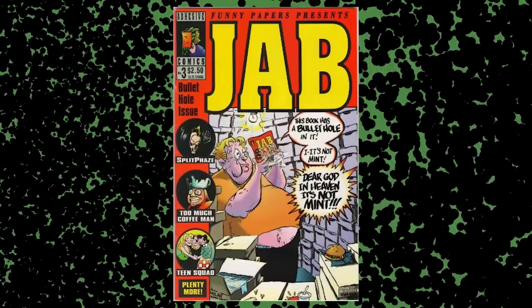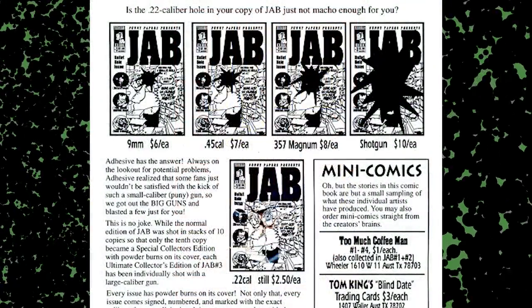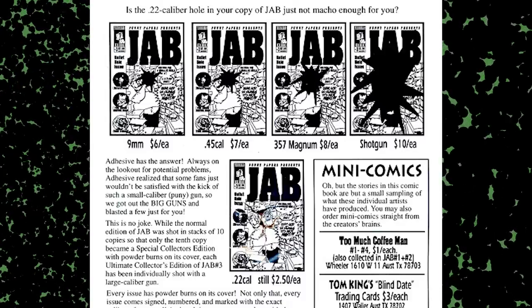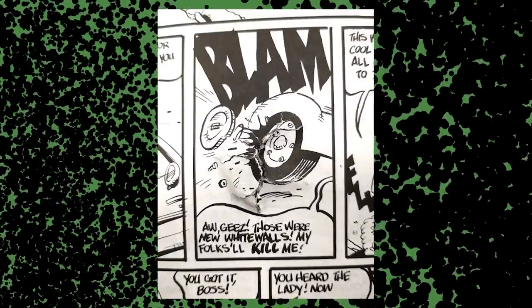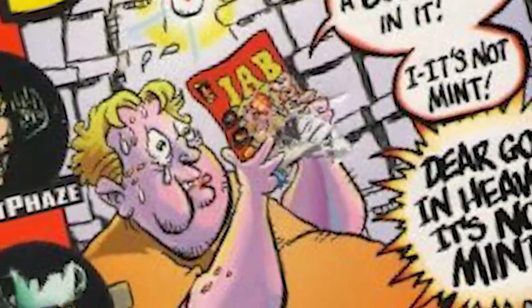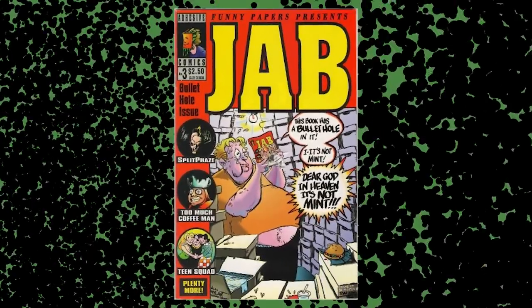About the same time, indie humor book Jab used the bullet hole gimmick, but instead of a die cut, they literally had someone shoot the books. Jab issue 3 allowed you to order copies of the book shot through with 22 caliber, 9mm, 45 caliber, 357 magnum, and a shotgun. The blog Progressive Ruin has scans of interior pages showing how some of these stories worked the hole into the story. These variants were shot through in stacks of 10, and the first one would have powder burns on it, which technically makes it a variant of a variant.